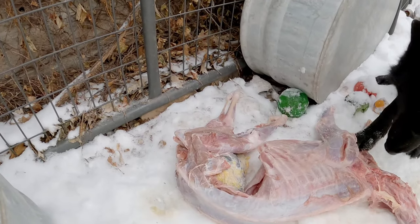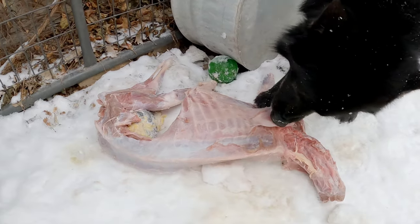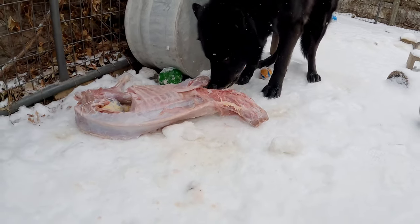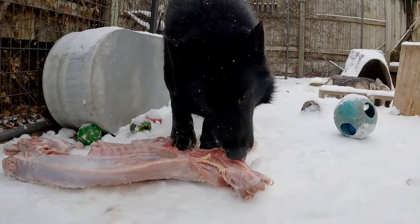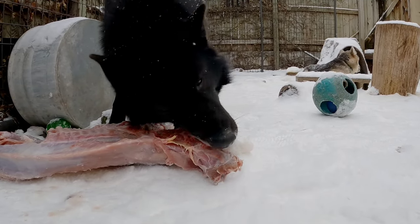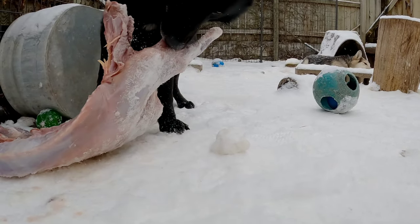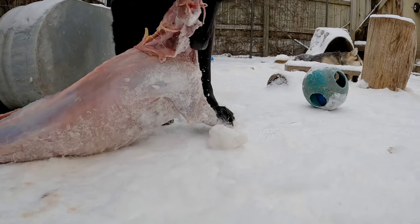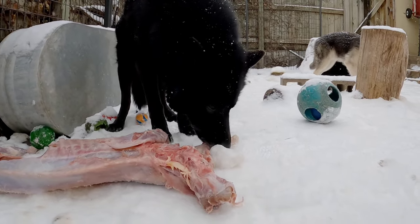What looks like guts in there is actually the yellow thing there. That's a rope that's frozen up. Not part of the carcass. Perfectly safe for your dogs, as I say in all my videos. It's cooked bones that are dangerous.